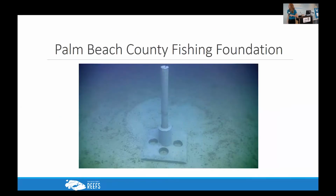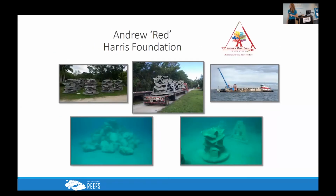The Andrew Harris Foundation donated 130 modules and 3,000 tons of limestone rock. And we put the limestone in 6 different piles offshore of Jupiter. It's extending a reef that he's been working on the past 3 years. And then the modules, he did 3 different kinds, if you can see in this picture. The front ones are what he calls coral heads. The back ones are the pyramids from Macaulay Marine.